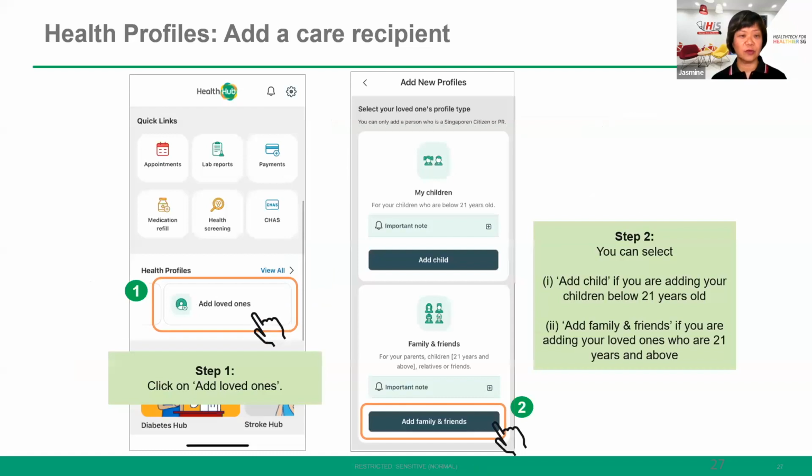So that's a very useful feature for a caregiver. And what happens is that after I've granted somebody access to my records, what they need to do is, on the home page, click on Add Loved Ones, and then they can say Add Family and Friends. If you want to add a child, you will add child. The definition of child is anyone below 21 years old. You can only add family and friends if you and the other person are above 21 years old.